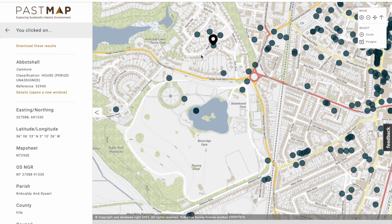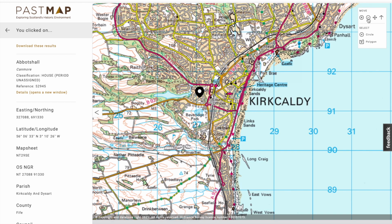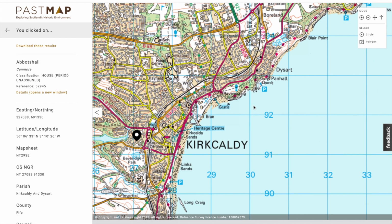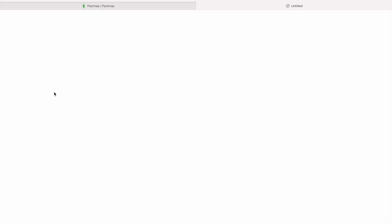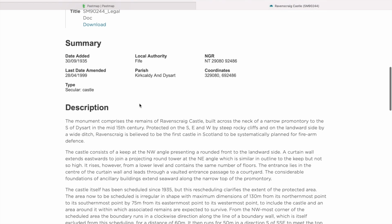And scheduled areas are shown in red. I'll zoom out a bit, I'll find a scheduled area. There's one actually. Yeah, see the red? That's a castle, Ravenscraig Castle. So you can't obviously metal detect or bottle dig there, but that just shows you that you can, and it gives you the reasons that you can't, and here opens in a new window. Gives you some details. So yeah, it's a great resource for finding the history of the area.